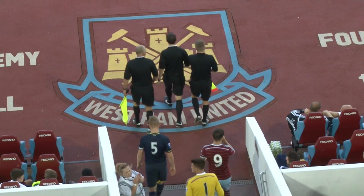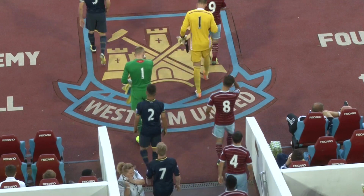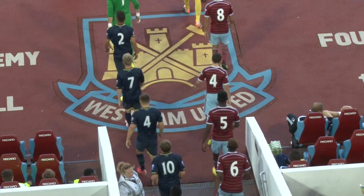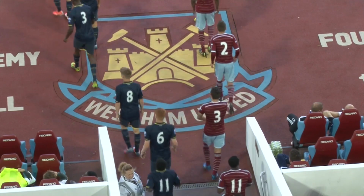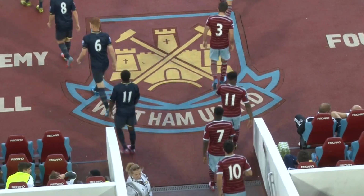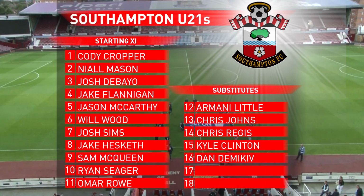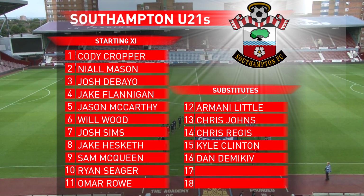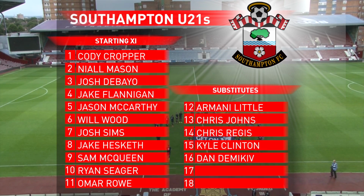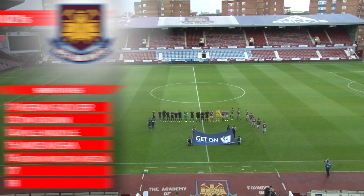Just over a week before the senior side faced West Ham United at the Boleyn Ground, Martin Hunter's Under-21 side faced the Hammers in their second Barclays Under-21 Premier League game of the season. Hunter made 5 changes to the side that drew with Fulham on Monday afternoon, with Cody Cropper, Josh DeBio, Will Wood, Josh Sims and Ryan Seager coming into a starting 11 in the same 4-3-3 formation.